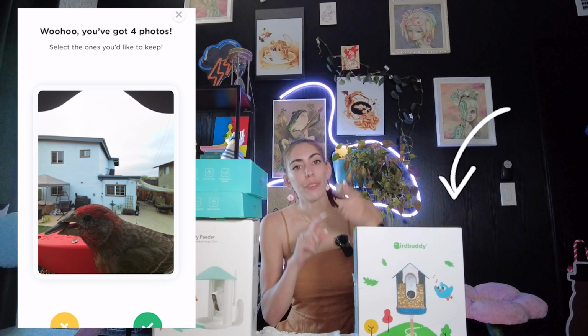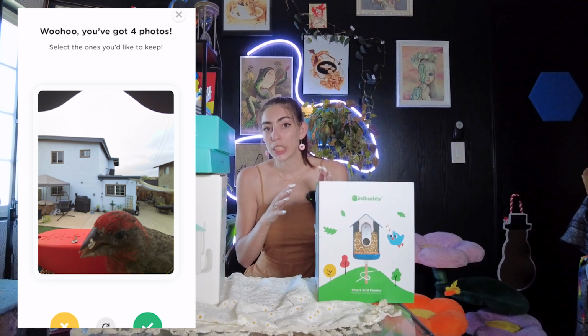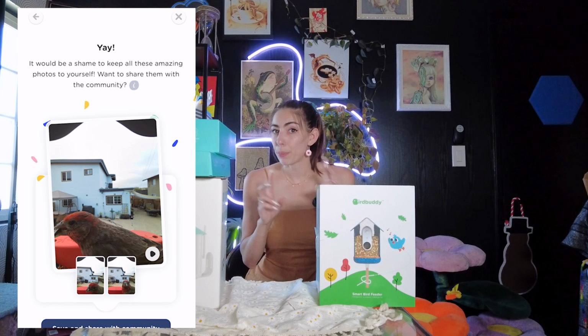Pretty entertaining. Now let's take a look at how these interact with the app. The Bird Buddy gives you a notification and you have to go in and look at the visitor. You have to review it, save it, select which images you want to put on your phone or save in your passport on the app.